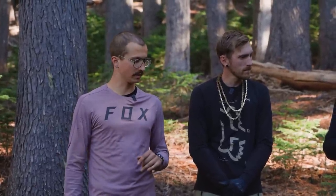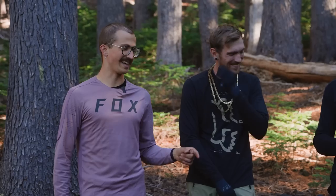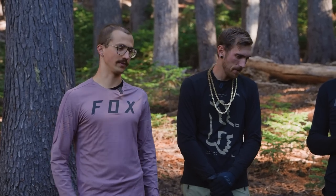Bottom bracket drop, I think, is 27 mil. So just shy of the 30 number. That's pretty consistent on a lot of the other bikes. 28 bottom bracket. 28, yep, one off. The head tube angle is 64.5, so the steepest of the group. But the one thing that does stand out, it has a pretty high stack.